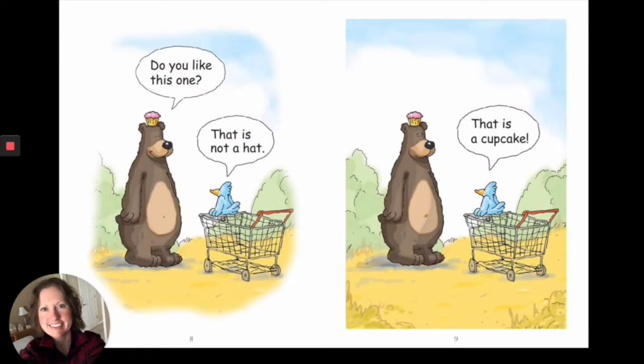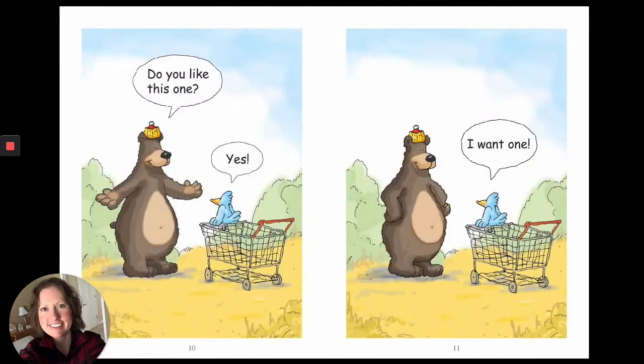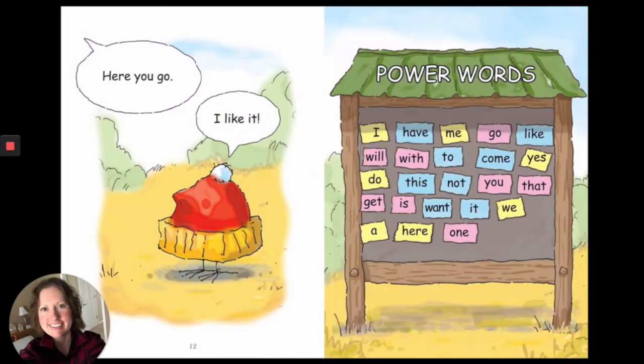Do you like this one? That is not a hat. That is a cupcake. Oh, poor bear. Do you like this one? Yes, I want one. Here you go. I like it. Oh, boys and girls, poor bird, he can't even see. That seems to be a problem.